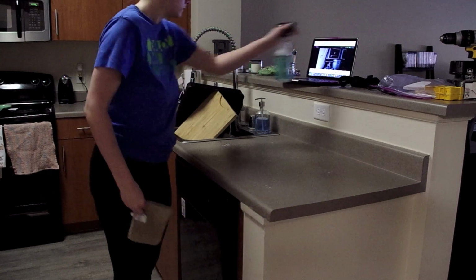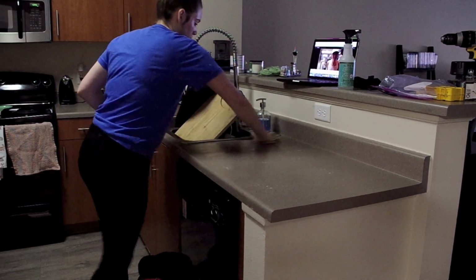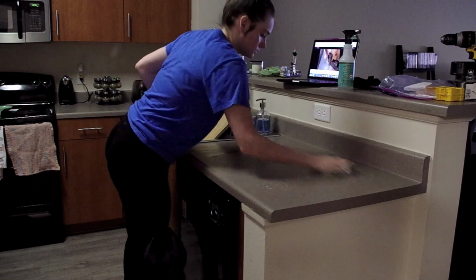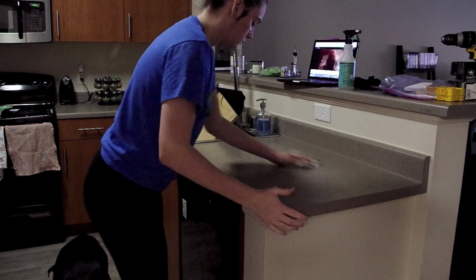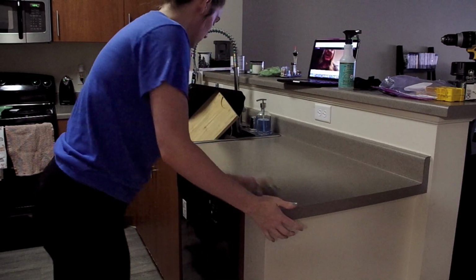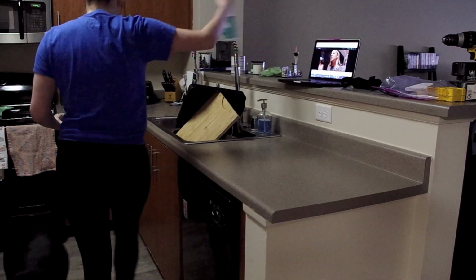The next thing I like to do every day is wipe down the kitchen counters after making dinner. I feel like making dinner is always the messiest process, so there's always crumbs and things like that all over the counter. So I like to remember to wipe down the counters with that same multi-surface spray and a washcloth after dinner.